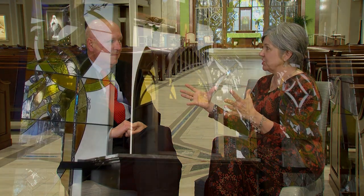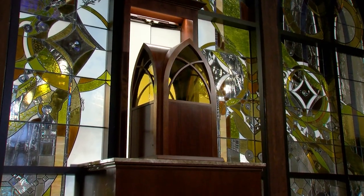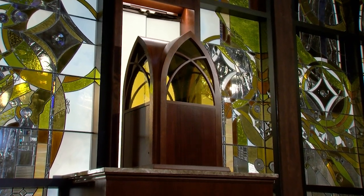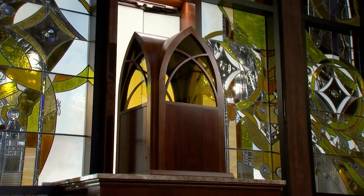That's amazing. Now, the tabernacle in the daily chapel, you were telling me, it resembles the design on it. Ford Thomas, a very talented woodworker here in Baton Rouge, took that design, and so the tabernacle has a symbolism very similar to the look of our church. But it's a very unique and sacred, beautiful spot for us to reserve the Eucharist.